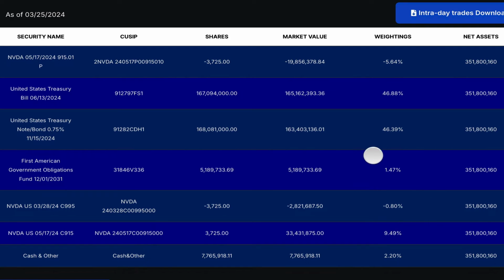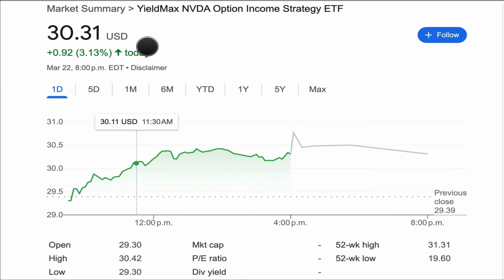And actually, someone asked me why they hold a lot of bonds. Is it a bond fund? No, all Yieldmax ETFs hold a lot of bonds, and it's because of that synthetic strategy they use. That's how it works. If we look at the performance chart, we can see here.